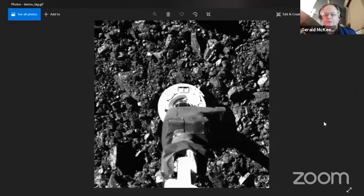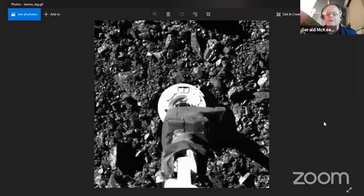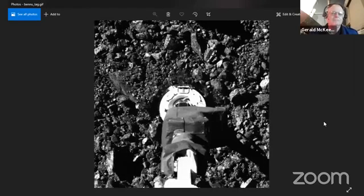And when OSIRIS-REx first arrived at Bennu, they were surprised to see every once in a while a little pebble or rock come flying off the surface, and they couldn't figure out what was going on. And eventually they figured out it was because small micrometeoroids and things were hitting the surface and knocking rocks off the surface. And because the gravity is so weak, they just went flying out into space. All right. Cool.